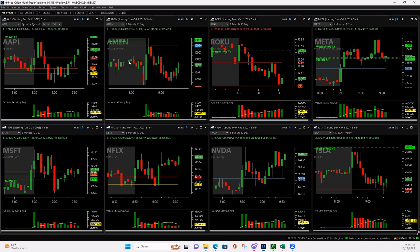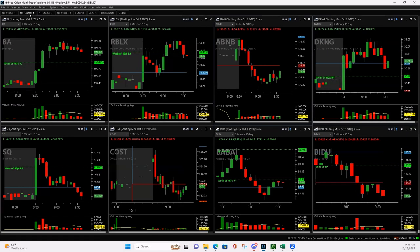Well, you know, Apple's pushing up. See, Meta gave two red bars. That would have been a great mighty 90 right there. Nvidia never gave its two red bars. See, now things are pushing up here though, so I don't know.